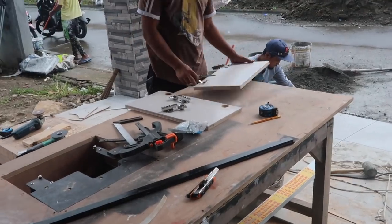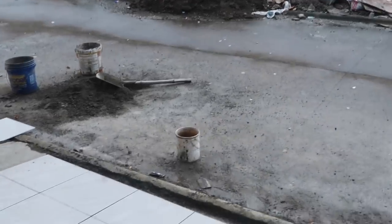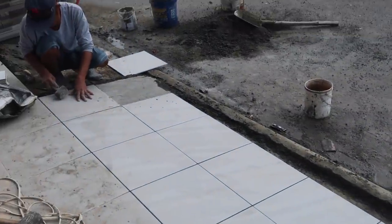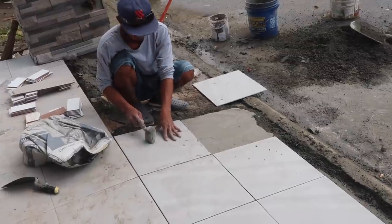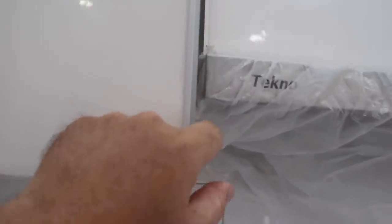All right, and here is the drawers, I think, for the bathroom. And we're getting the rest of our tiles put in. And we're bringing our tiles all the way down to the little hump on the curb. So I would suspect he'll be done with that little section. Been busy taking care of other stuff, but here is the cabinet doors. Look at that, the finish on it. So when you take this off, it's gonna be a glossy white with the silver around it.